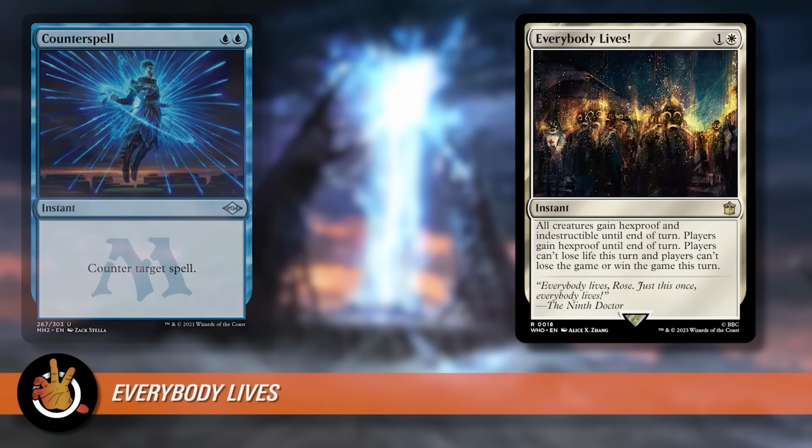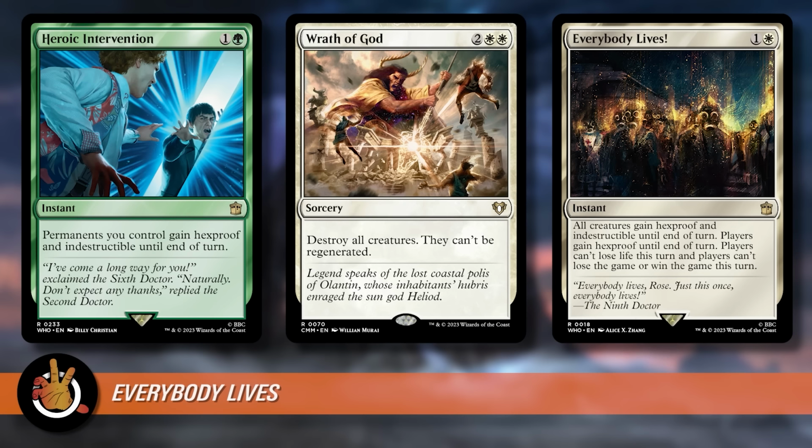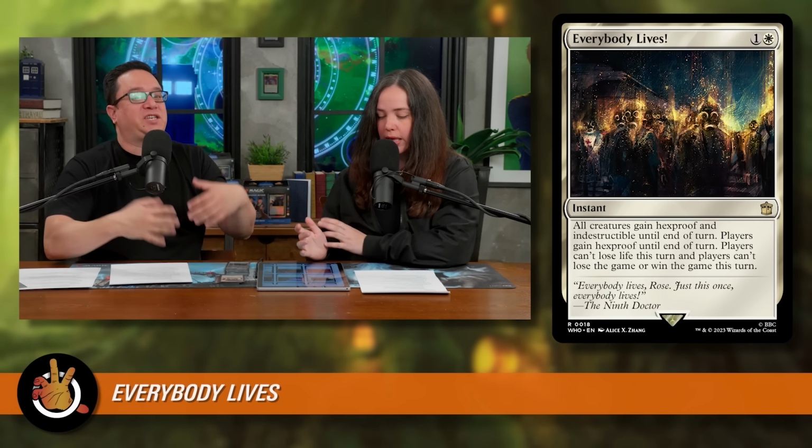The problem is, it does it in the way you don't like, though. Everybody keeps all their stuff. Not Heroic Intervention where you only keep yours, yeah. Right. So you also can't use this proactively where you're like, cast Wrath of God, with that on the stack, hold priority, cast my Heroic Intervention. This doesn't do that. So it stops them, but it doesn't exactly get you ahead on them, which most protection spells would. Now, a lot of times when you're being wiped and you want to save your board, it's because you are ahead. Right. So it's still good in a lot of those situations, but maybe not as good. It's not game winning. It's a counterspell, sort of. It just can be less.